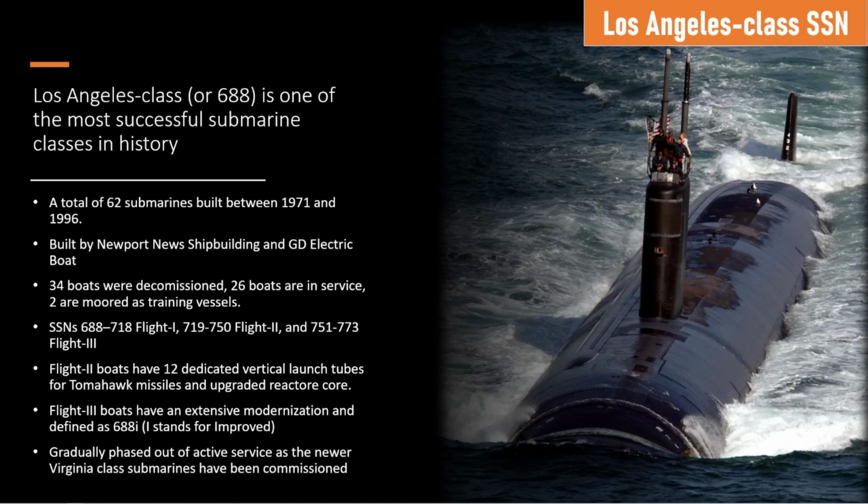So the 688, 718 Flight 1, these are the hull numbers. Up to 718 is Flight 1, 719 to 750 is Flight 2, and 751 all the way to 773, the very last one, was Flight 3. Flight 2 boats have 12 dedicated vertical launch tubes. Flight 1, we just had 4 torpedo tubes. We could still launch the Tomahawks and the Harpoons out of those torpedo tubes horizontally. They just would be in a canister that was buoyant and it would float up to the surface and then eject the missile once it got to the surface. But with Flight 2 and Flight 3, they added the 12 VLS tubes right behind the sonar dome in front of the submarine. So they're kind of wedged in there.